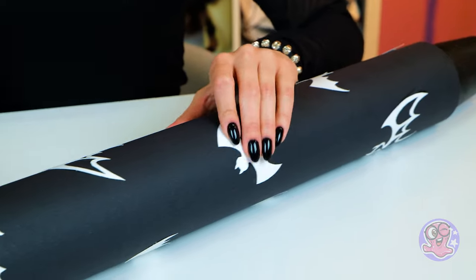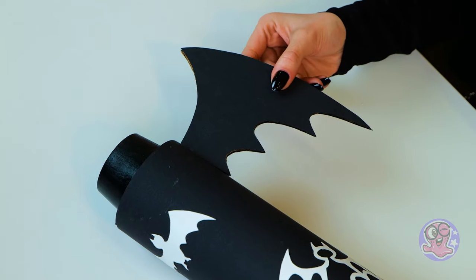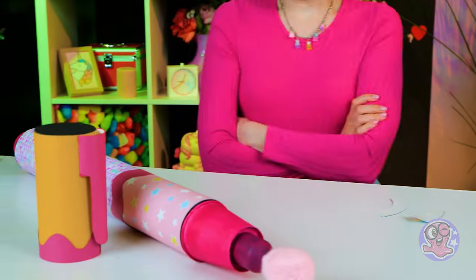And I did fine without any fairies. I love bats. There can't be too many of them, just like there can't be too many rainbows. Am I right? Oh, sorry.